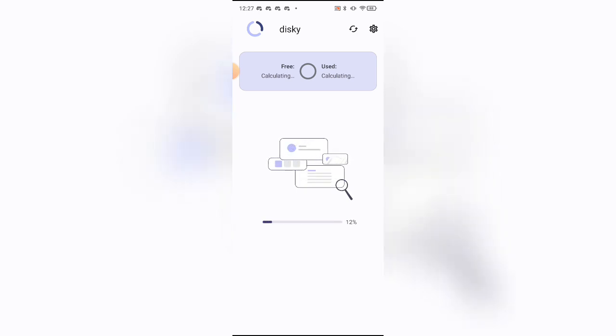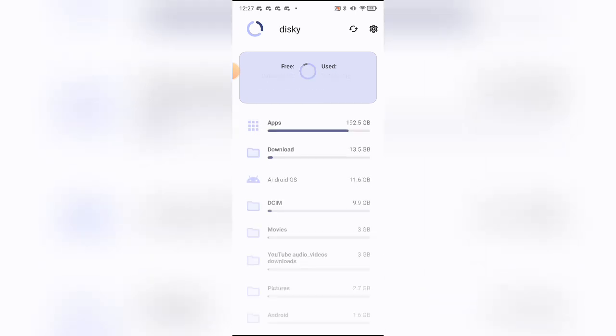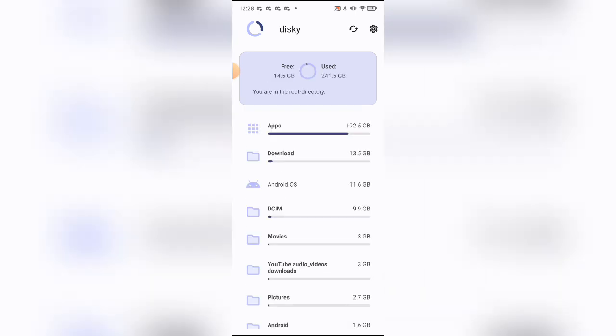So this is very good for people like me who don't have much space left, or if you already have 64 gigabytes and you only have a couple gigabytes left and you want to clear up your space, or even if you're like me and have 256 gigabytes or more and only have a little space left, this is perfect for you. It does take a little while to load, like literally a minute for me, which is pretty good since I use 256 gigabytes.